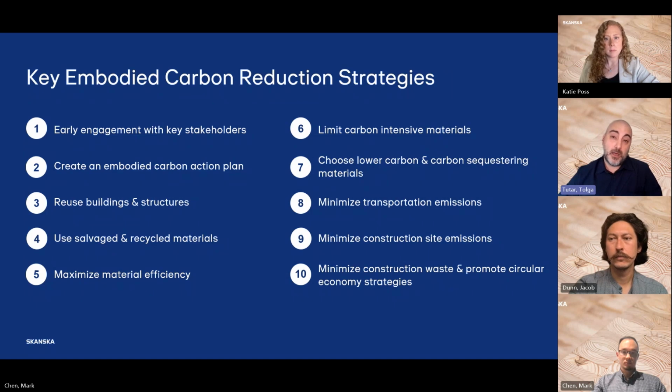Maximizing material efficiency is key. Materials with the lowest carbon footprint are typically the ones that we don't need to use in the first place. With efficient design, planning, and resource optimization, we can reduce the quantity of materials that we need in construction.